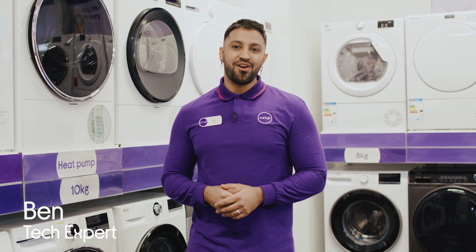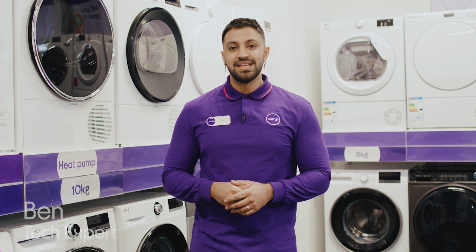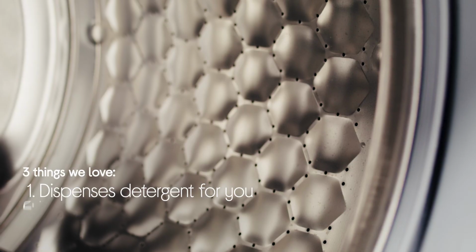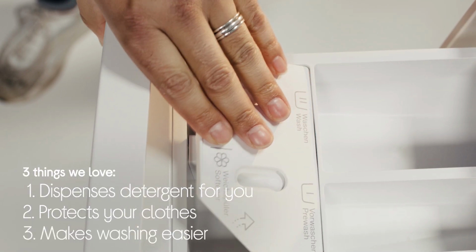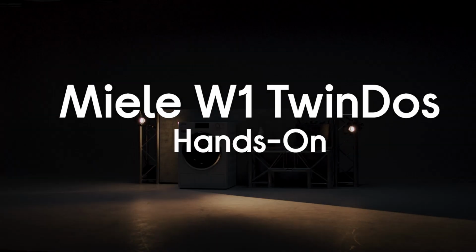Hey guys, it's Ben from Currys, and today we're looking at 3 top things we like about the Miele W1 washing machine. It dispenses detergent for you, it protects your clothes, and it makes washing easier. I'm going to head over to the lab where we've got one set up and we can look at these in a bit more detail.